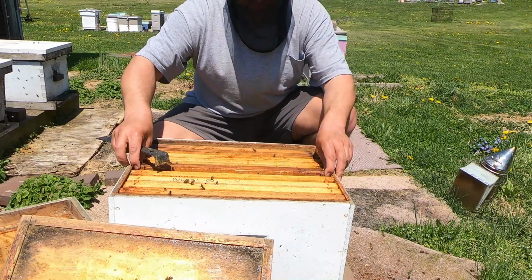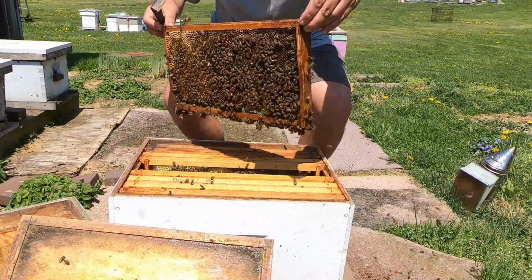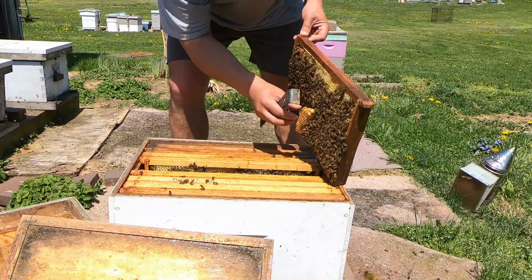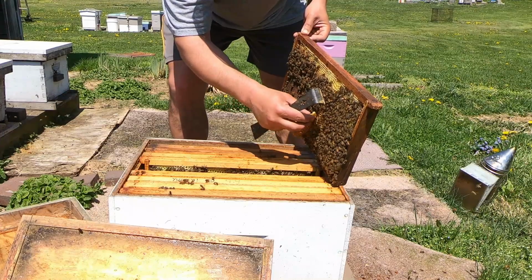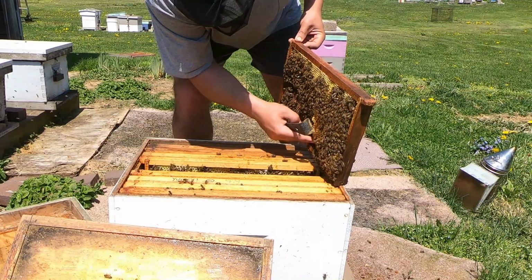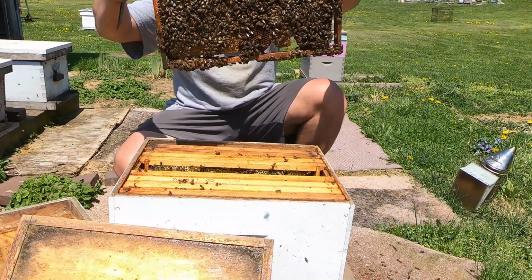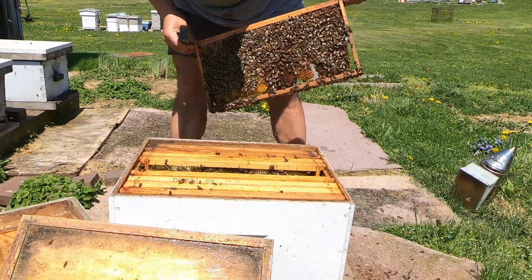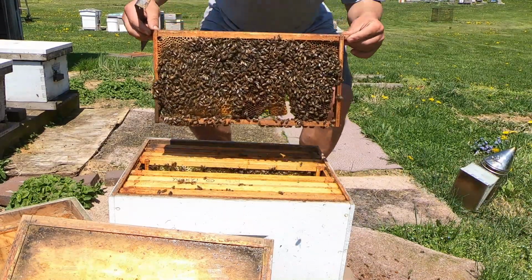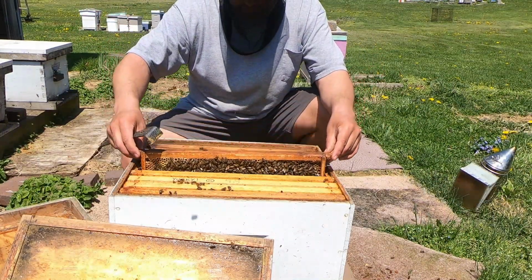Weird comb building going on here. On this side you can't see it, but turn it around, got that big ass piece of comb. Let's see if I can get that off of there. I don't know where that came from. Might have fell off of another frame. No sign of a queen yet. Ugh. Killing my back. Let's see. I don't know if I want to put that right back in there like that. Yeah. Yeah, they definitely need another box right away.